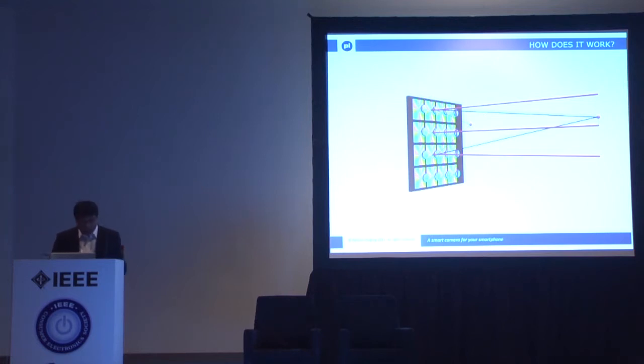So in this picture, you can see, depending on where the object is in front of the camera, depending on the distance that the object is, the image of this point on the cameras in the array are displaced from the optical axis of each camera, more or less, depending on the distance of the object in front of the camera. So for instance, if you have an object very close to the camera, the offset from the position of one camera to the location of that same pixel in the other cameras in the array is significantly larger than if the object was much further away.